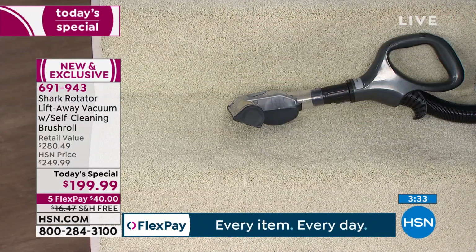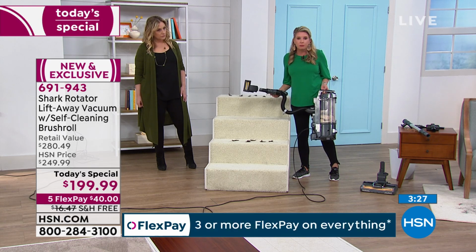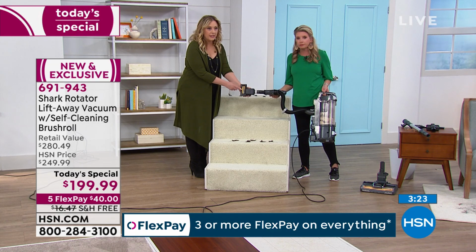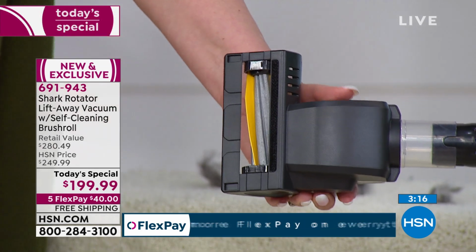So let's say you're in your bathroom and you just got done blow drying your hair and you have a ton of hair and you want to give it a clean. This self-cleaning brush roll is not included with the other configurations. We can get a close-up to see that the hair is not caught here. Look at when I move that around, there's none. That's a pretty big deal.